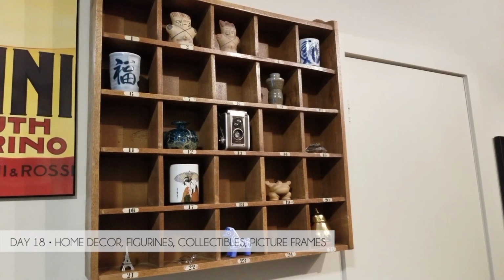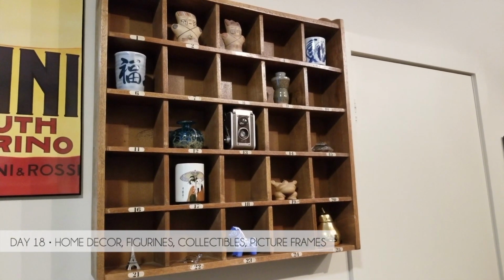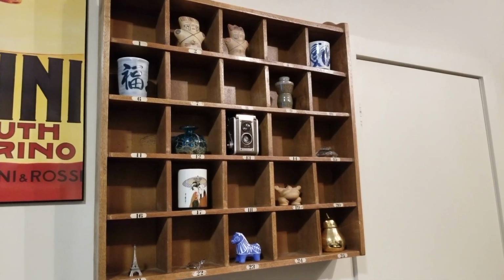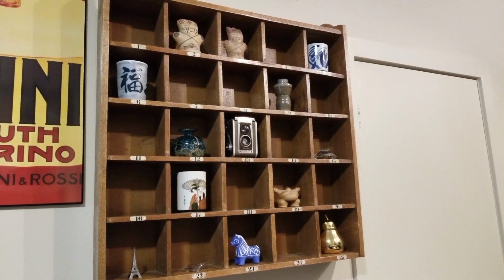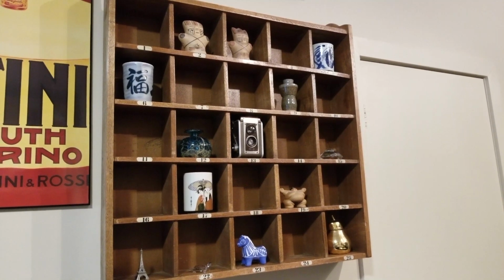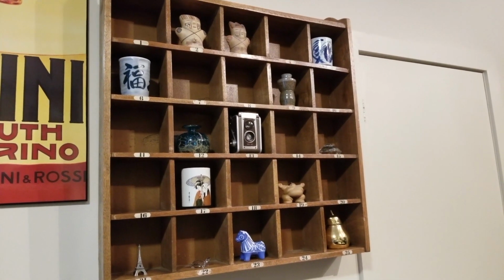We have figurines and collectibles and home decor in all areas of the condo, but I thought I would show this little Pottery Barn unit in this segment because it has come such a long way. Previously, all 25 compartments were filled with figurines and this and that, but we've cleared all of that out and we keep only the things that are most dear to us. So I love the way this looks now. We don't plan to fill up all of the empty space.